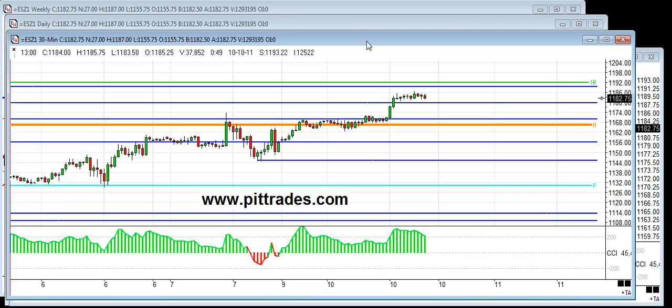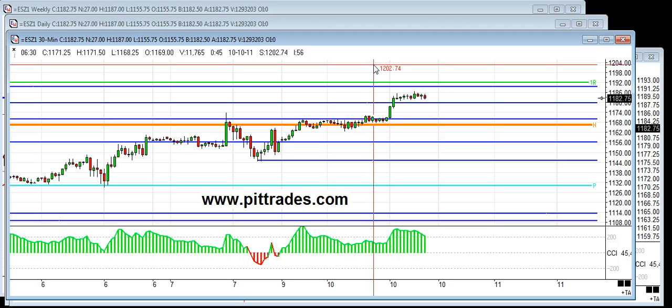Anyway, let's go take a look at some levels here. First of all, news for tomorrow. Tomorrow, October 11th, we don't have any significant news out. We just have bill auctions all day tomorrow. So if you're a note or a bond trader, be sure to watch those.